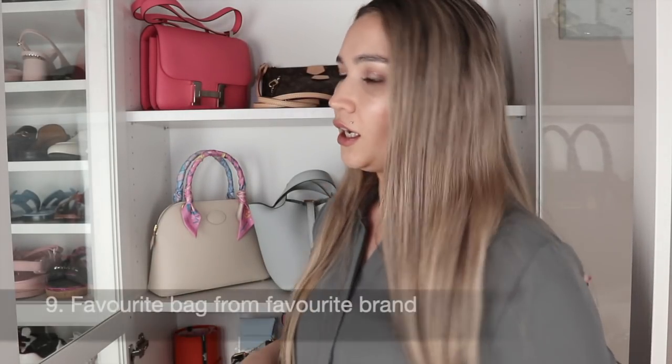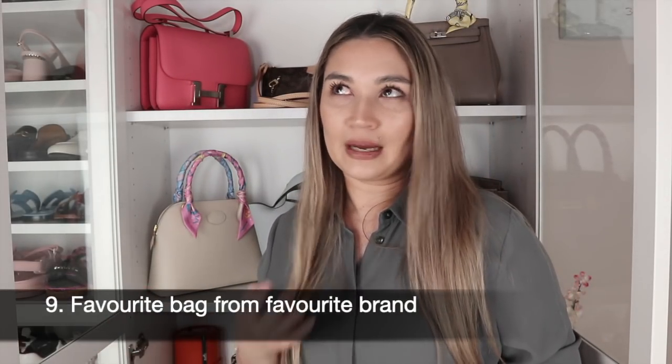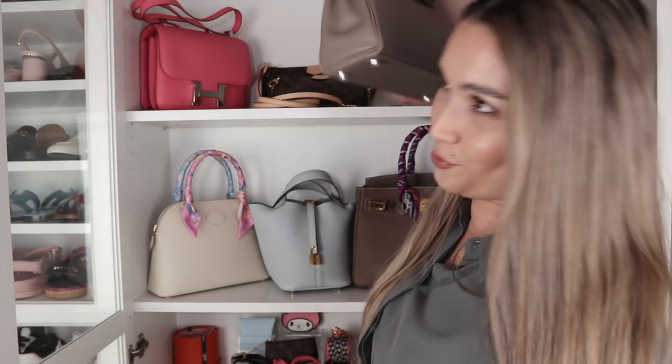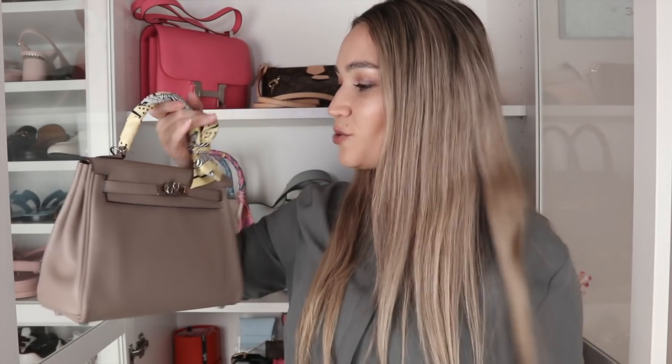But yeah, very useful, these two, but bag as a whole, probably not really worth the hype or the price tag. Now, the next one is favorite bag from favorite brand, and that's pretty obvious. My favorite brand is Hermes. Like, duh. I always talk about Hermes on this channel. And yeah, my favorite bag from my favorite brand would be the Kelly 25. Quite obviously, Kelly 25.